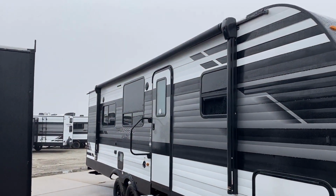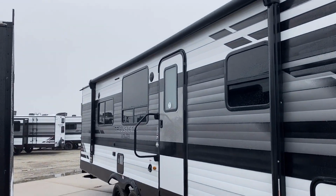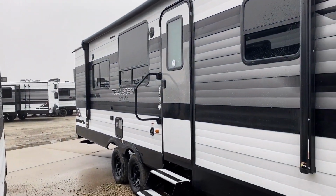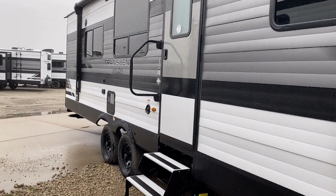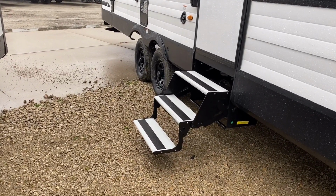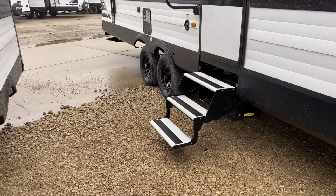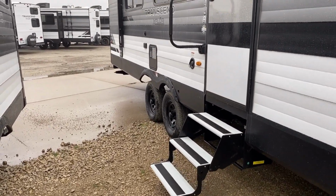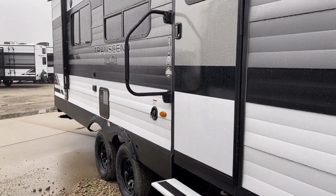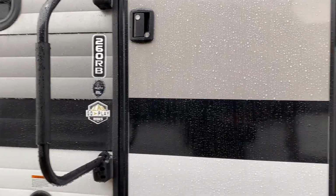And look at the location of the awning. The door is dead in the middle of this thing, which is really nice, so that on a spritzy day like today, you're not getting blasted in the face. Now, they've stuck with the anti-slip aluminum plank steps here, which is actually very friendly for travel stops, because you can't always put those big stable steps down. If you want to upgrade to those stable steps, we can certainly do that.